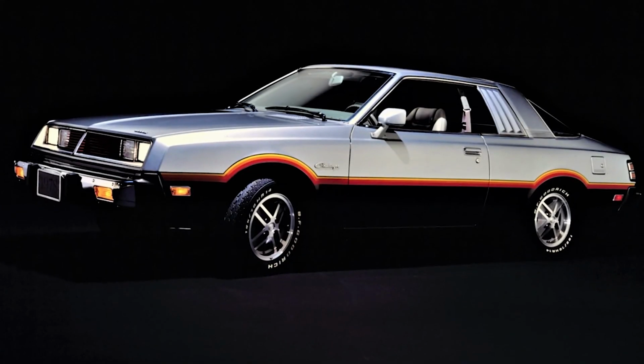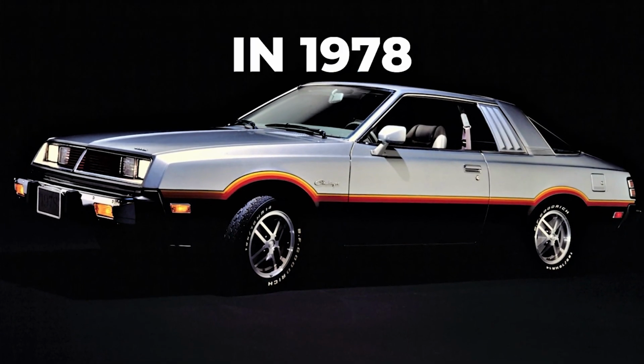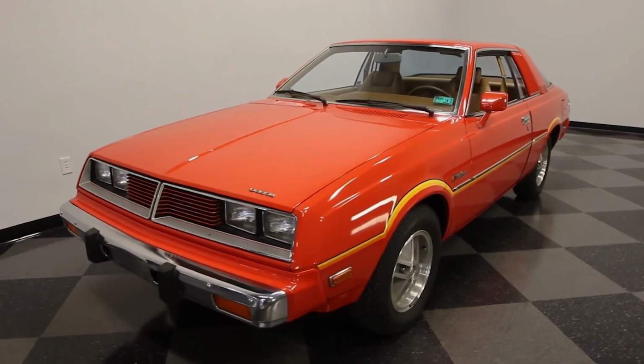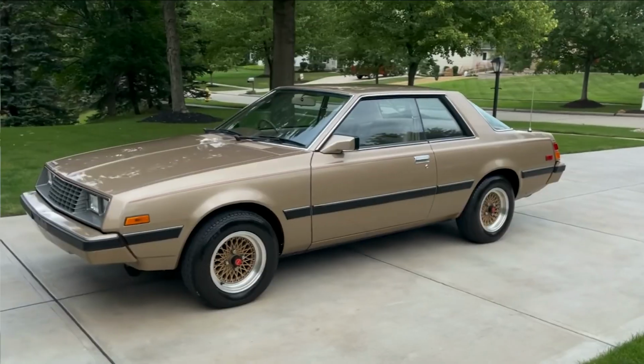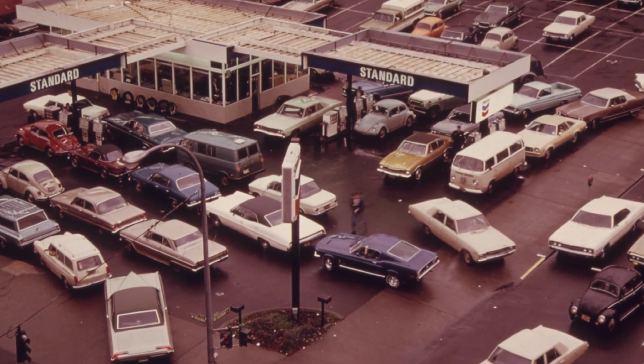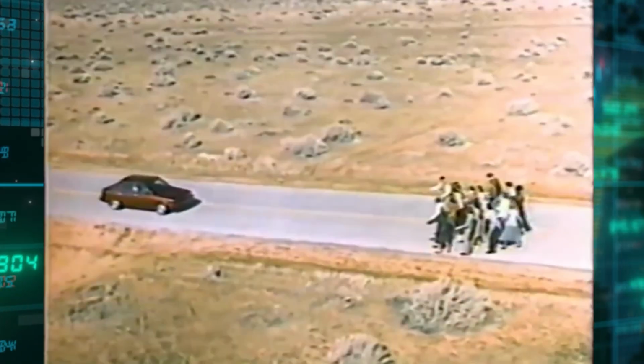The second generation, launched in 1978, marked a significant departure. This version, a rebadged Mitsubishi Galant Lambda, shifted gears from a muscle car to a compact car. By 1983, the Challenger was phased out, a decision driven by dwindling sales and a shift in consumer preferences.